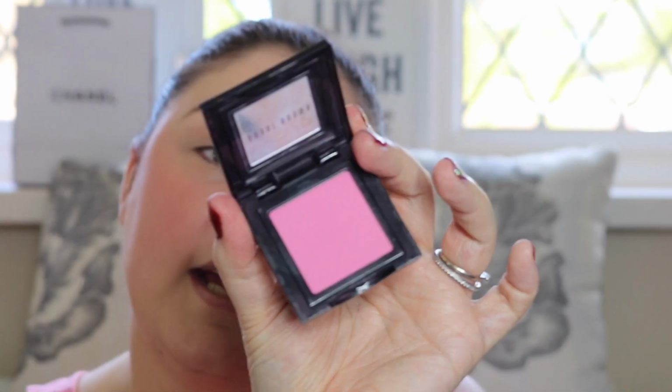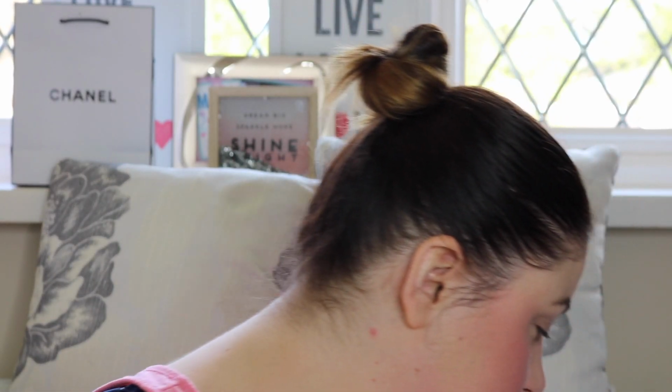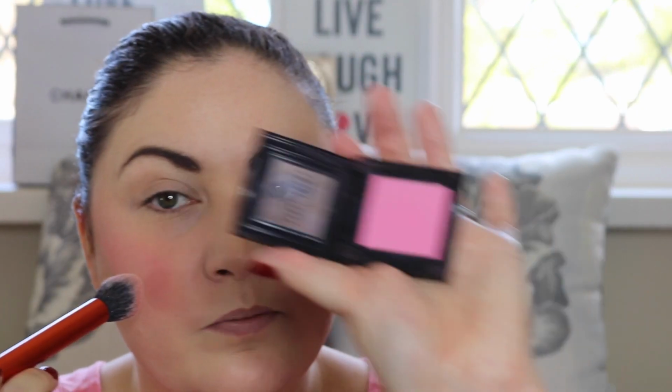So next I'm going to layer a powder blush on top to extend the wear, and I'm going to use Bobbi's powder blush in Peony. So I'm just going to use a Real Techniques contour brush. That's a nice bright pink. And just kiss that and just gently take that onto the cheeks.